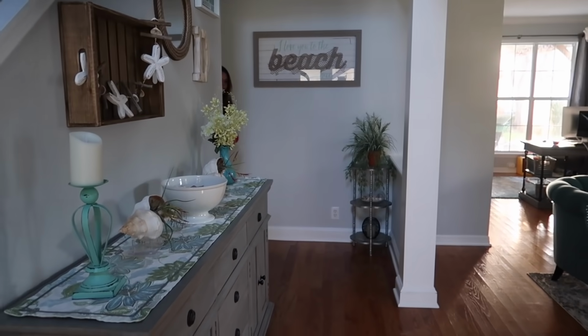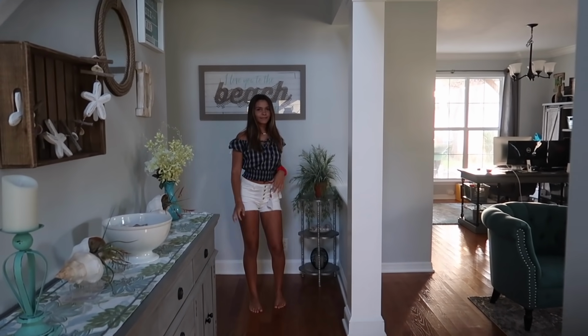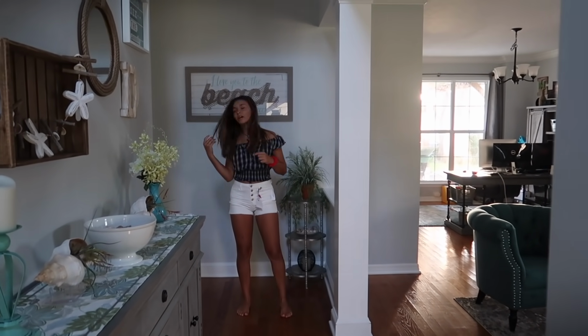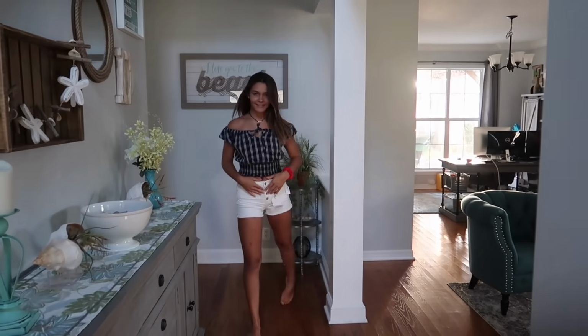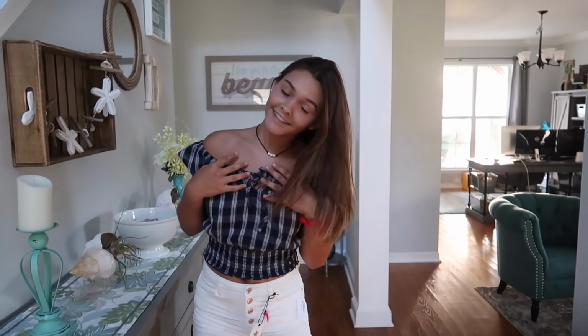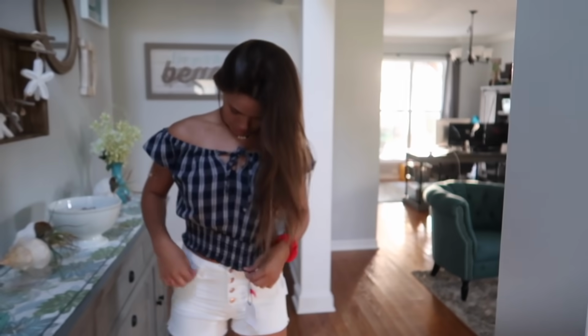Emma's second outfit is the one from Tilly's. Cute shirt and white shorts. She's needed a pair of white shorts. So they're high-waisted. They have 1, 2, 3, 4 buttons. And then here's the shirt. Here's the front. Has a little tie. Do you like it?